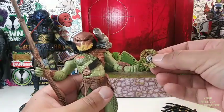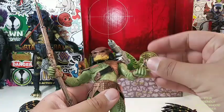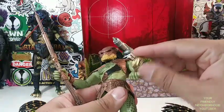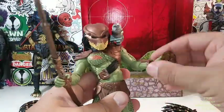What else? He has the spear right here. You guys want a spear? You can hold the freaking spear. Why not? He can make it work. You can make it happen. Just got to get it in there properly. There you go. You can make it work if you want to.